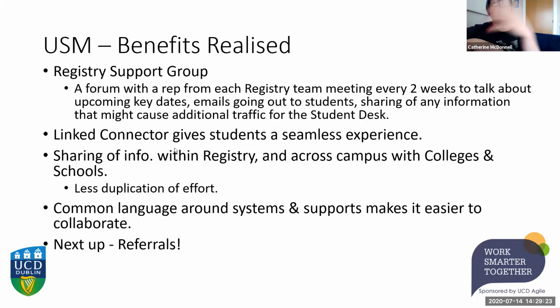Other benefits are just that we all have a common language around systems and supports, so it makes it a bit easier for us all to collaborate. And then next up is referrals, where referrals in UniShare have never really been utilised, so I think it's going to be a great way for us to refer students around the university, especially at the moment when we're not all on campus. So those are the benefits we saw anyway on the student desk.